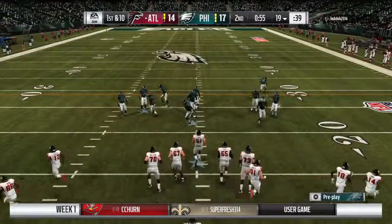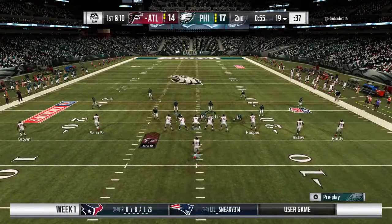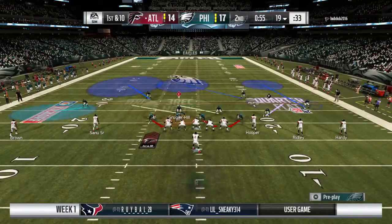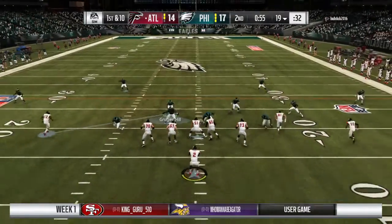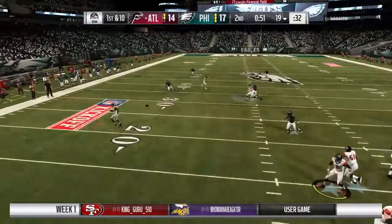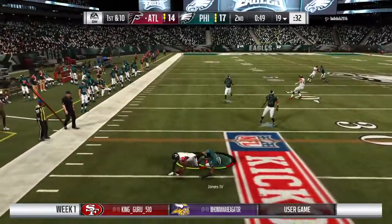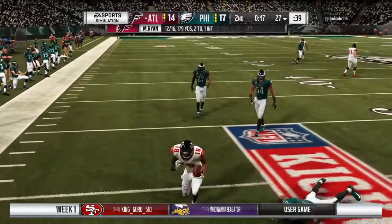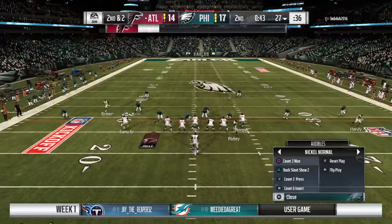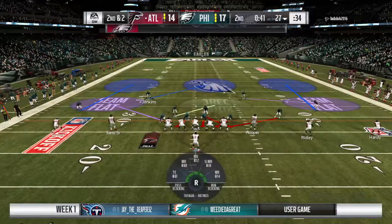On the heels of that good carry by Devontae Freeman, here's 1st and 10. They'll throw on 1st down with Ryan. And he will find Ridley on the left side. And they'll bring him down at the 27-yard line. A good pickup there. 8 yards on the 1st down completion.